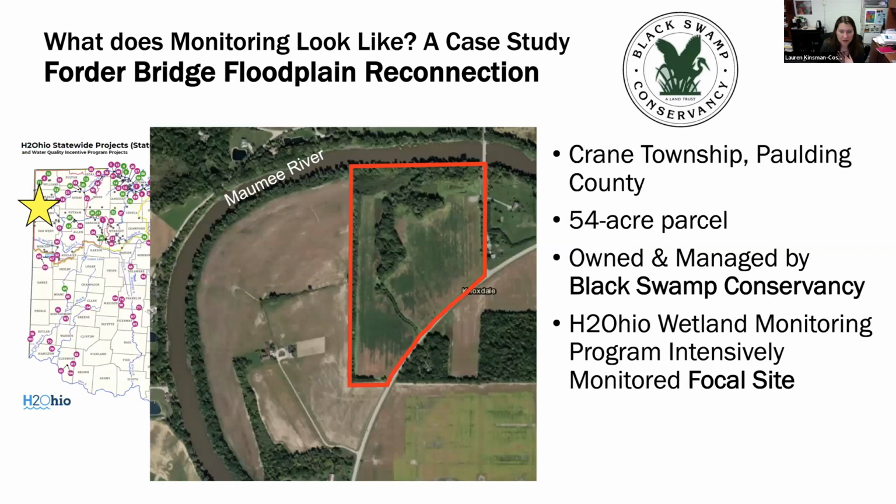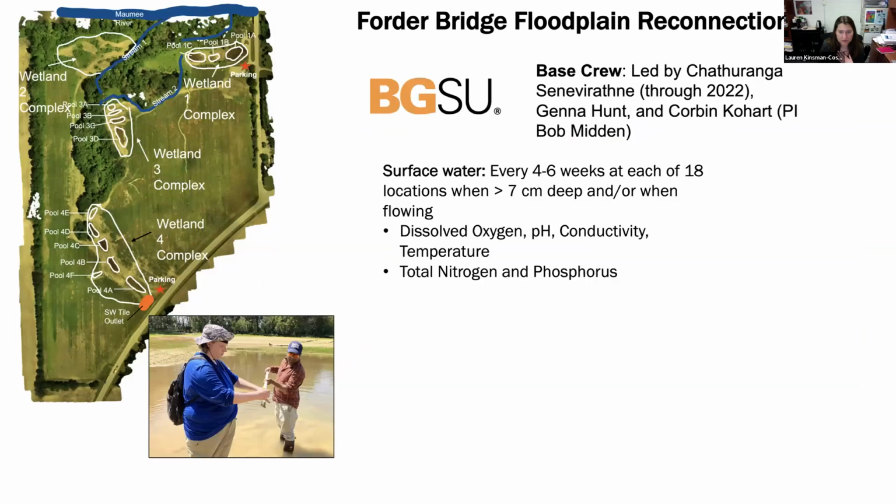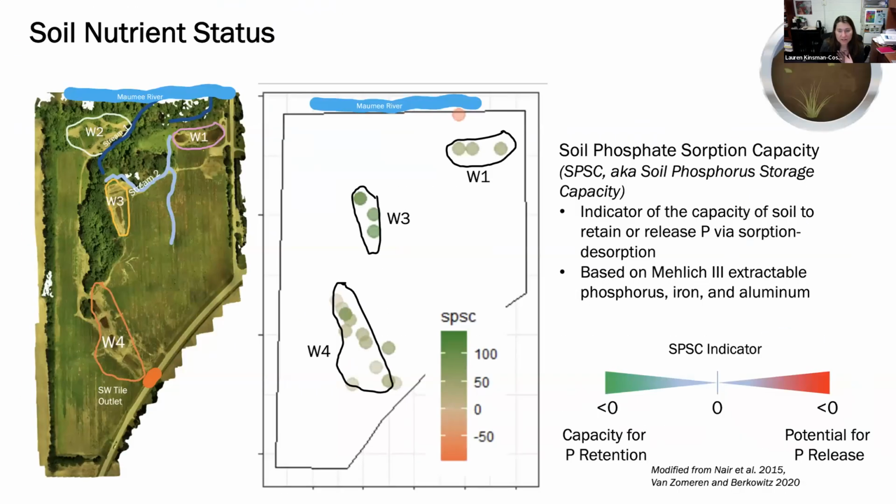And I think I'm running low on time, so I'm going to go through this stuff really fast. This is just some preliminary data from one of our restoration sites. So this is the Forder Bridge wetland project. It's adjacent to the Maumee River. And this is one of those early indicators that we're collecting at every H2Ohio project.